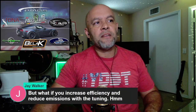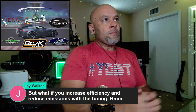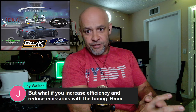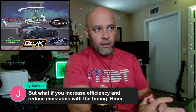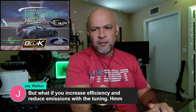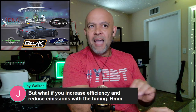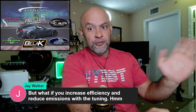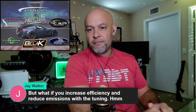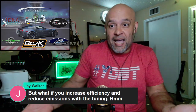But what if you increase the efficiency and reduce the emissions with the tuning? Right. Let's say cruising lambda on the Ford tune is 1.0. And I go, oh, let me make it 1.01. Like the tiniest increase on the planet. 1.02. Chilling. I have now given you 0.002 miles per gallon. I have now made the car emit less stuff. What did I change? I didn't change anything mechanically.